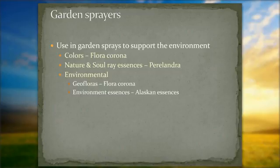Paralandra by Michelle, she has the Nature and Soul Ray essences, and these work specifically with imbalances in the energy frequency rays of the environment and the person working with the plant spirits themselves. And she has a very specific line that works with the garden itself. So if you're really interested in that, she does a lot of nature research as well. So I have left all of the contact information, their website information, on the final slide.